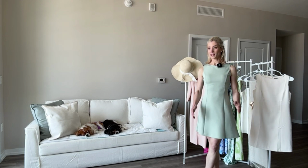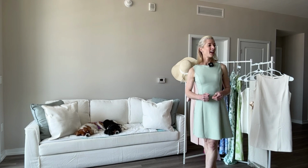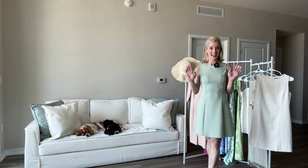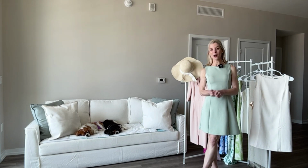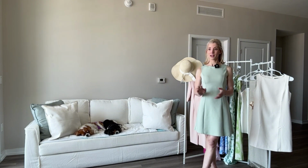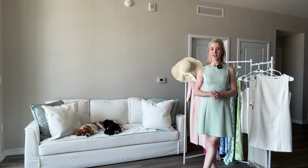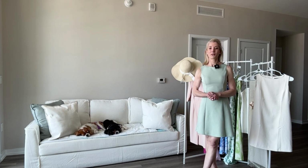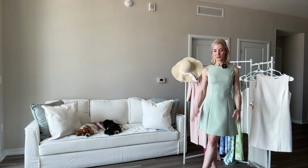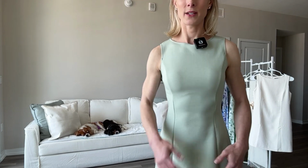And this one arrived, I think it was like the 7 to 11 a.m. time slot. So I was so excited, and I was able to wear it out. And you guys, I kid you not, the compliments that I got on this dress were incredible. I was at a very lovely party with people that were wearing designer dresses, and here I am with my Amazon fashion dress that is super affordable and super elegant and chic.